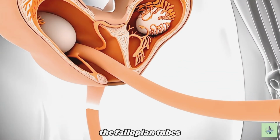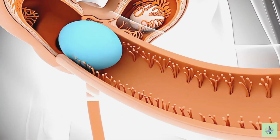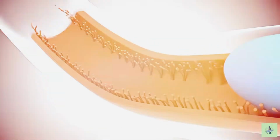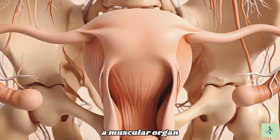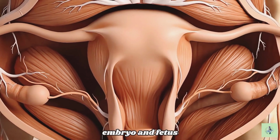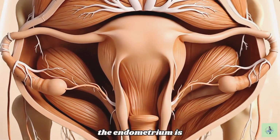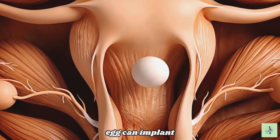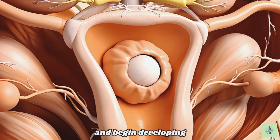The fallopian tubes connect the ovaries to the uterus and provide the site where fertilization usually takes place. The uterus is a muscular organ that provides protection and nourishment for a developing embryo and fetus. The endometrium is the inner lining of the uterus, where a fertilized egg can implant and begin developing.